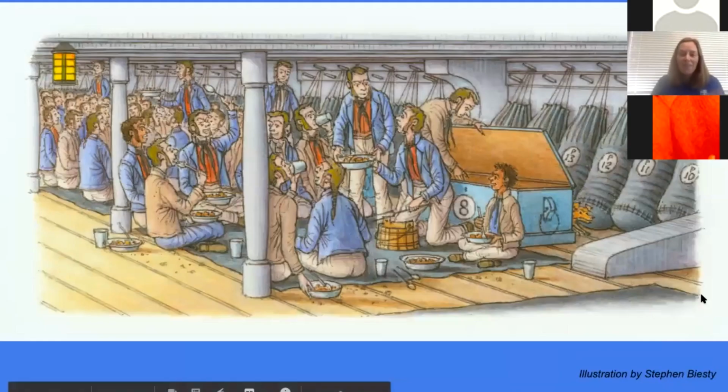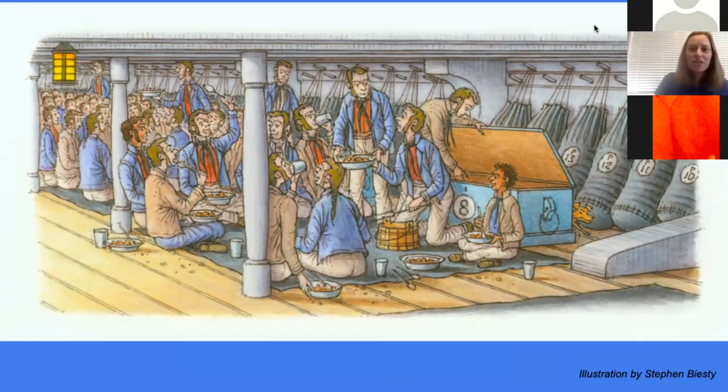And so let's show how they ate actually. On the ship, they were not eating at a table with tablecloths and servers. They were sitting down on the ground on a mat, being served their food from a wooden bucket, as you can see from this illustration. And they basically had one dish to eat all their food out of. So Seaman Sek, can you show us the area where these sailors would have eaten their meals?